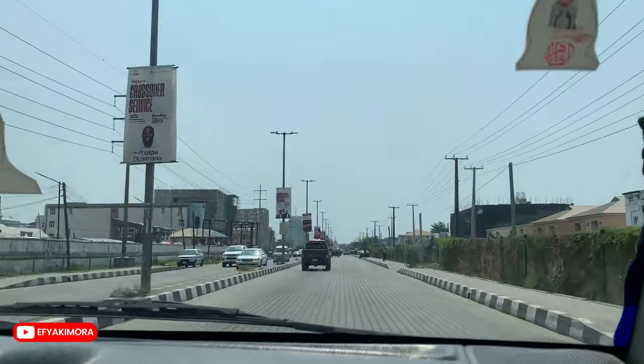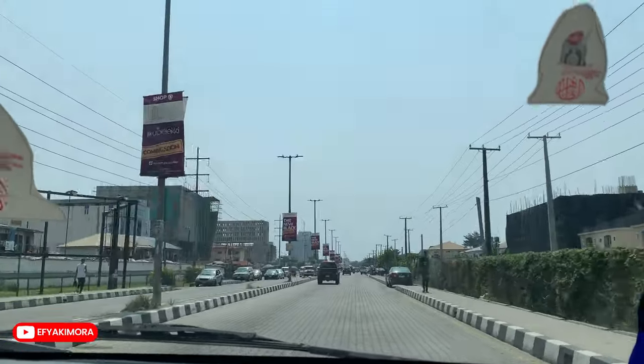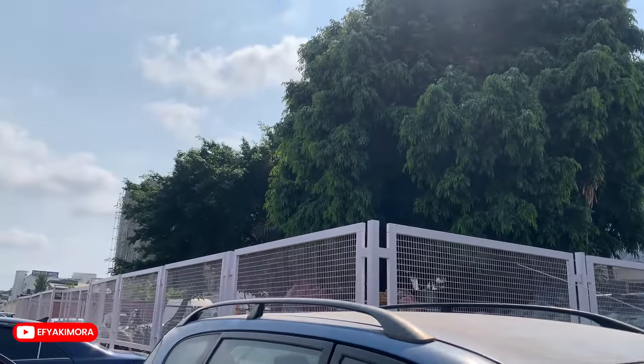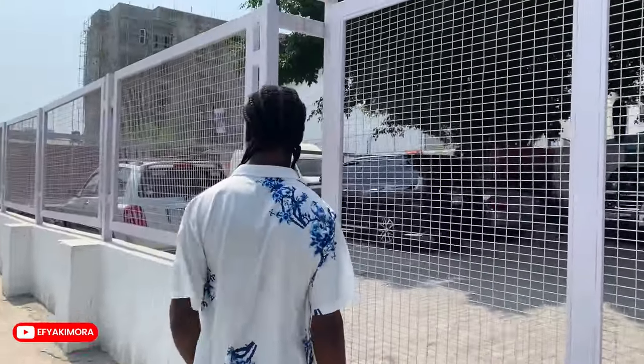Hey guys, so our next stop in Nigeria for the day today is the Nike Art Gallery. The Nike Art Gallery is located at Lekki in Lagos, right in the city center. And we are here already, so let me turn the camera for you to see. This art gallery holds a lot of Nigerian and African culture and artifacts, of which I can't explain much to you unless I take you there. Let's go.